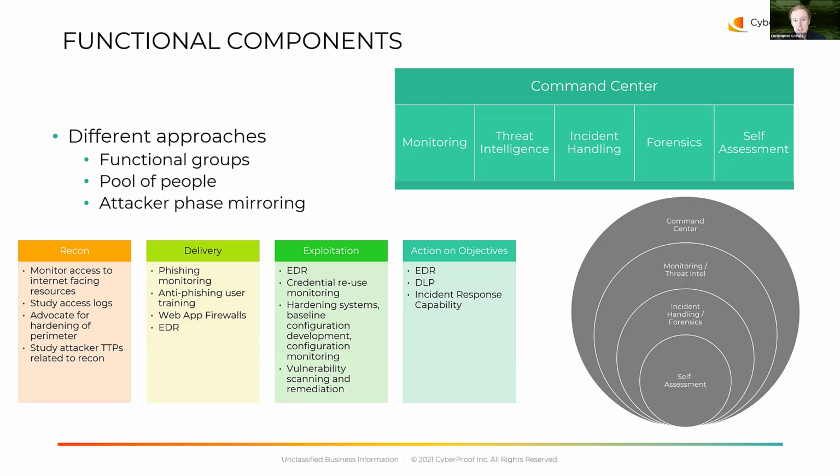The idea for this one is that the staff are dedicated to counter the adversary's capabilities. Now, the adversary's capabilities, we describe them in a couple of different ways. You might be using the Diamond Model. You might be using the Lockheed Martin Cyber Threat Kill Chain. You might be using the MITRE ATT&CK framework in order to describe adversary capability.